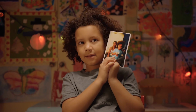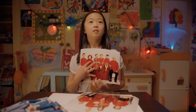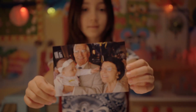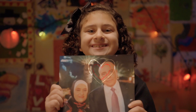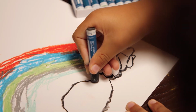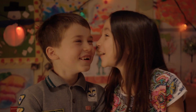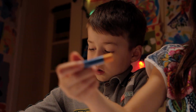My granny. This is my grandmother. And this is my grandma. Seniors are very important. I love you, Babcia. We need you. You are loved. When the sun is bright or in the darkest night, we're all in this together. I've got many friends, and you are one of them. We're all in this together.